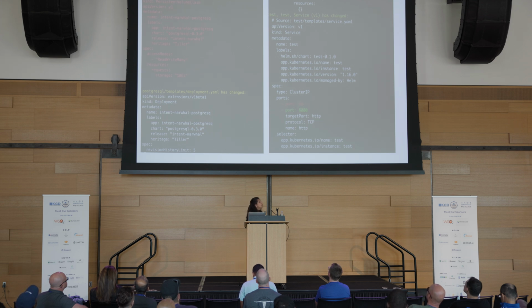This is just an example of how it looks when you run it on a command line. In the first example, on the left-hand side, we see that a persistent volume claim is getting deleted, and it has nice color coding to it so that it's very similar to a Git diff, making it easier for all the SREs to have a visual on how things are changing. On the right-hand side, we can see that there is a service whose port is getting updated. Again, super easy for them to see and very helpful when they are executing so many releases.